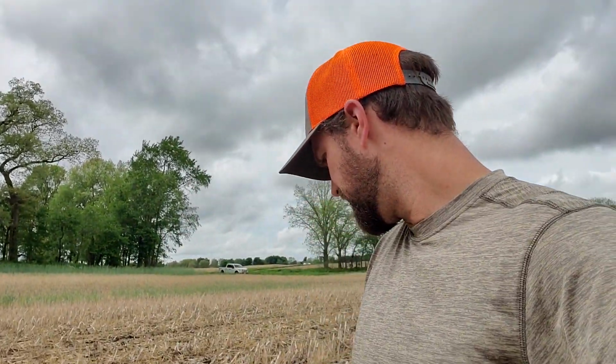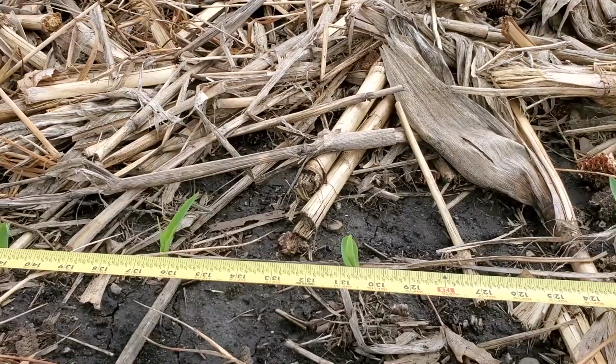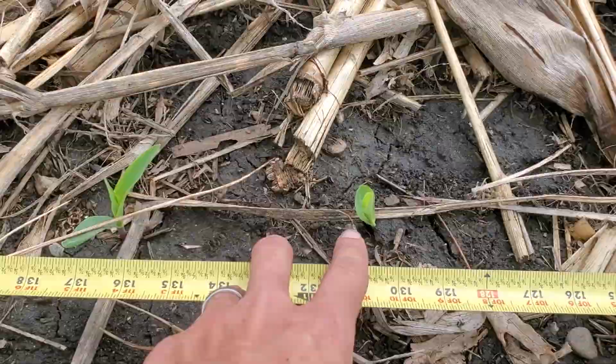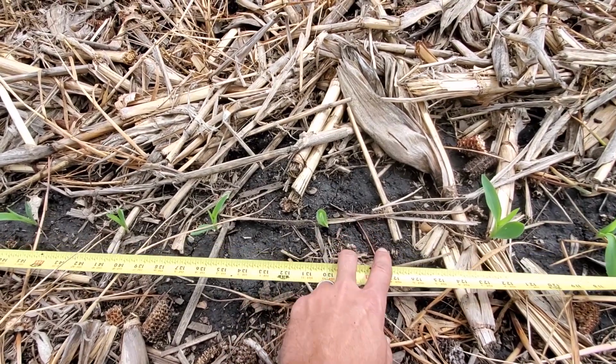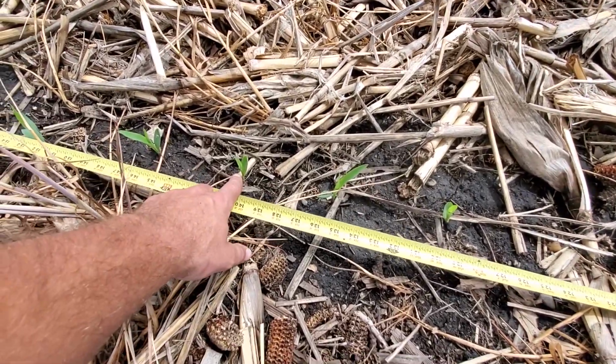What we're also looking at out here is the emergence, to see how well the planter was placing the seed at the proper depth uniformly throughout the entire planter. We can do that by looking at the height of the plants. If we go along here, we can see that this guy is a little smaller than the two next to him, so he might have been planted just a touch deeper, or there could have been another underlying factor that caused him to get out of the ground a little later, along with this guy here.